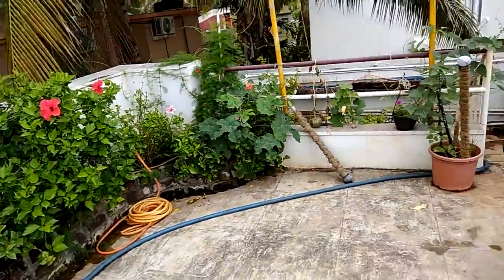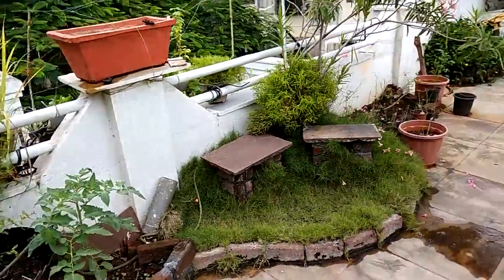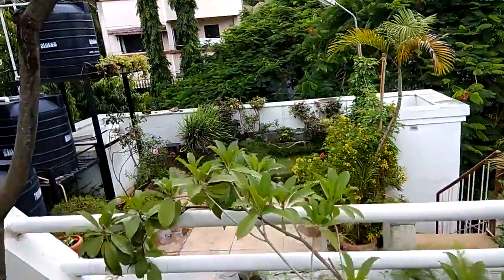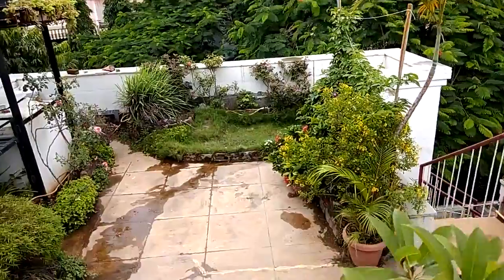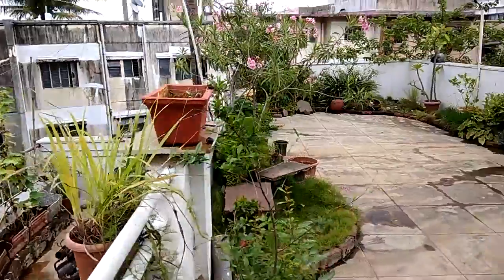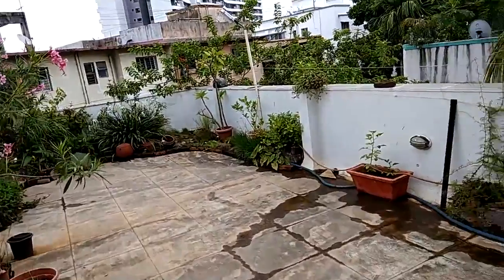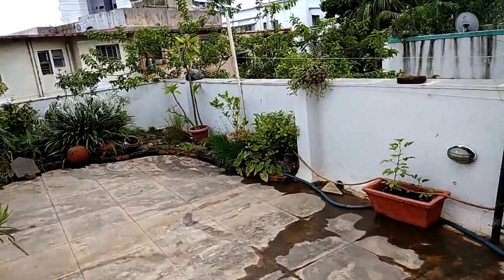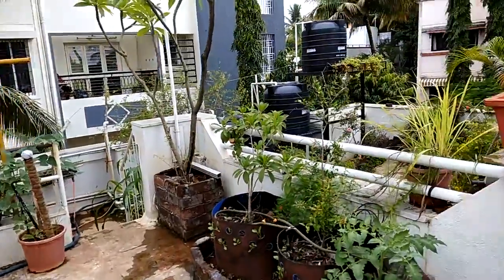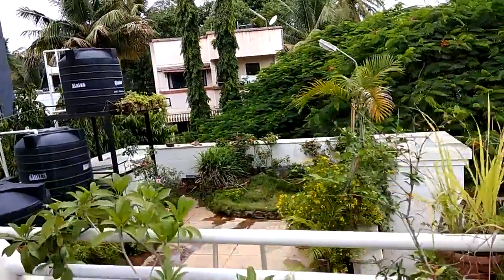So you can see there are a number of beds that I have built. It is actually a two-step terrace. Over here there is a part of it and this is the bigger part. So I've kept a part of the terrace empty so that the children can play, and the lower part I've added most of the flowering plants.